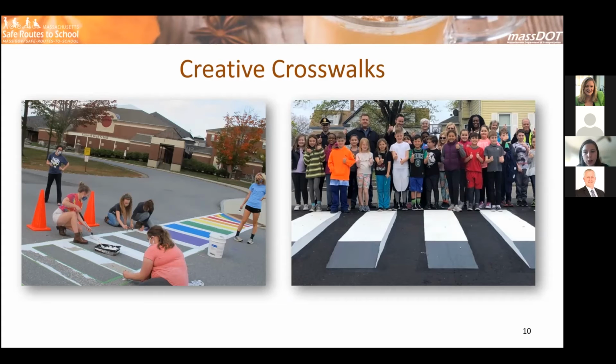When considering a creative crosswalk, be sure to work closely with the municipality and/or local roadway authority. Creative crosswalks can get a little tricky because the Federal Highway Administration Manual for Uniform Traffic Control Devices advises against using distracting patterns or colors. Schools or municipalities should maintain the uniformity and recognition of crosswalk markings when designing a creative crosswalk. That said, there have been countless examples across the world and here in Massachusetts of successful creative crosswalks that comply with federal standards and achieve schools' goals.